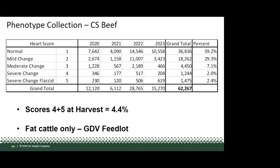Globally, the total rate of 4s and 5s is about 4.4%. So 4.4% of the cattle, at least in our plant, that walk through the door have a heart that's 1 or 2 stressors away from becoming a mortality, right? It's 1 more heat stress, it's 10 more days on feed, and that's going to be a mortality, and they won't get on the truck, right? Again, these are fat cattle only, and these all walk through the plant at CS Beef.